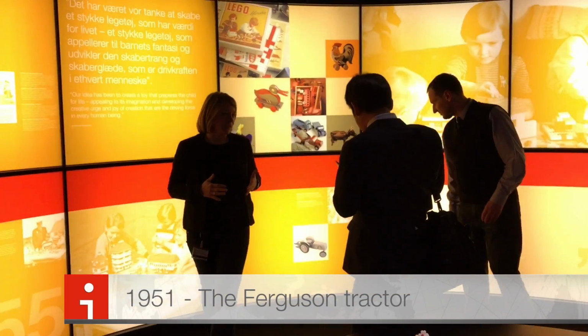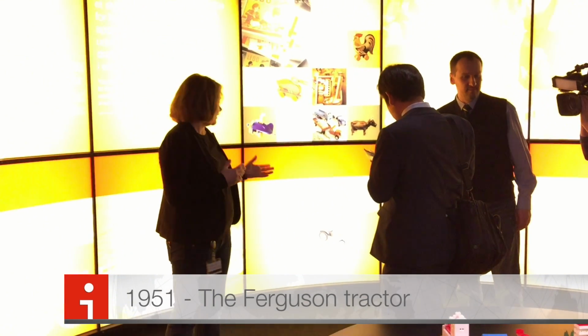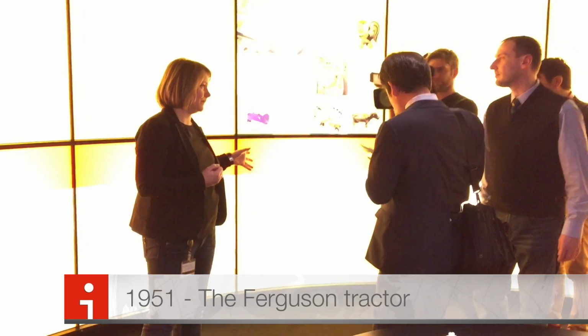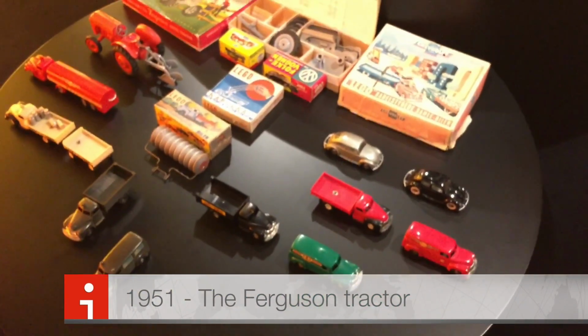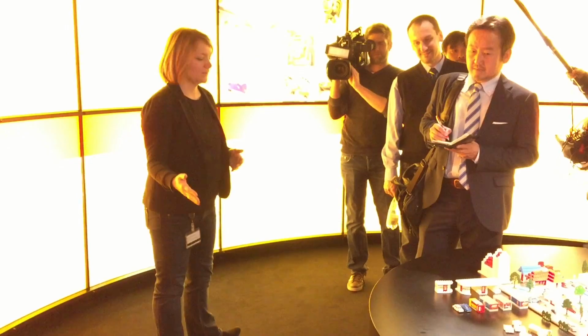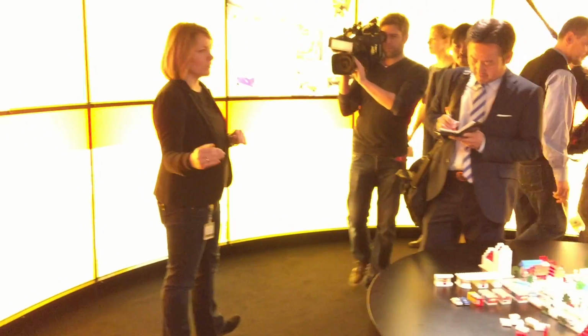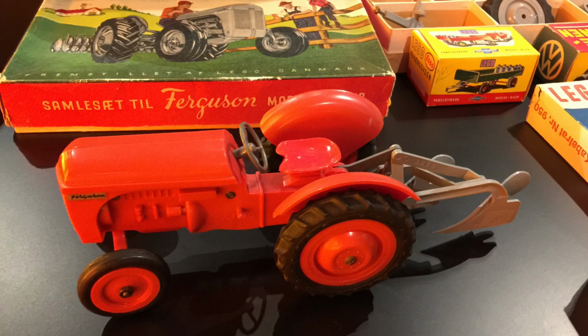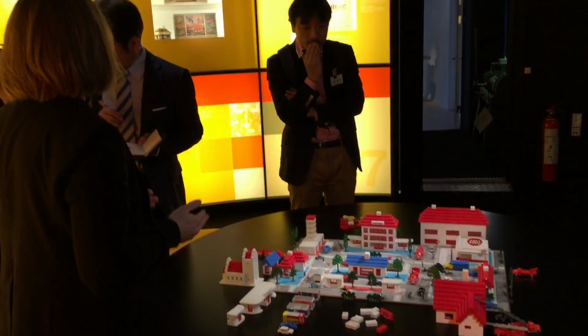It was a big success because after the World War, a lot of Danish farmers were given Marshall aid from the US government to help rebuild the country. And of course they bought these beautiful tractors. When children see mom and dad having a tractor and the neighbor having a tractor, they want one as well. So even though this was a very risky investment, the molds that we need to create these Ferguson tractors cost the same amount of money as the Lego Town Plan number 1.